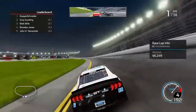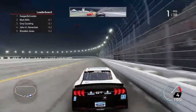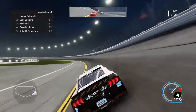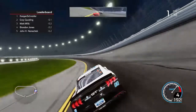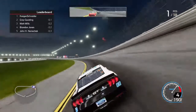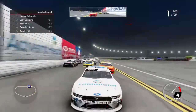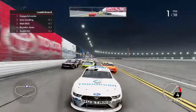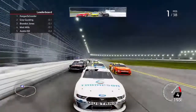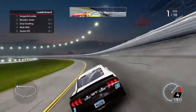So the 3 times we've led, we have not led more than 2 laps at a time. We're going to make some blocks to hold on to the lead, but I'm not going to make as aggressive of blocks as what I will within the last 20 laps of this one. 3 wide, back for 2nd. Look at this battle. Only a matter of time here before I give up the lead once again.